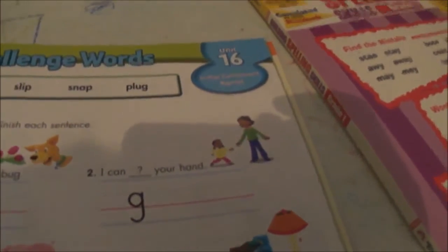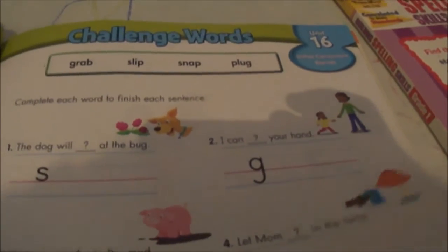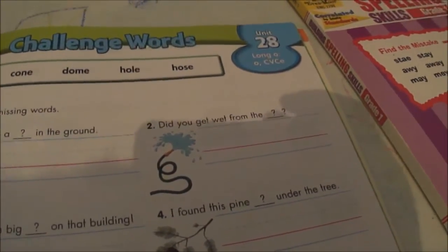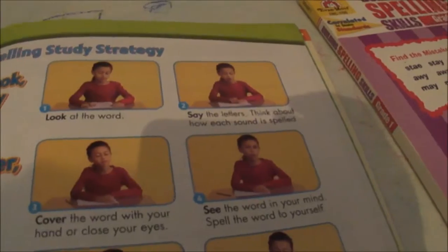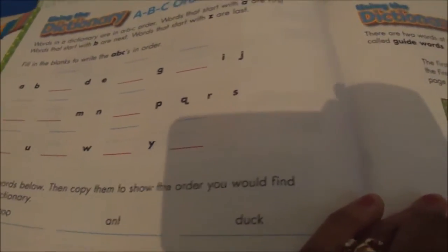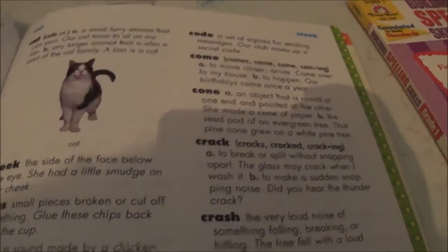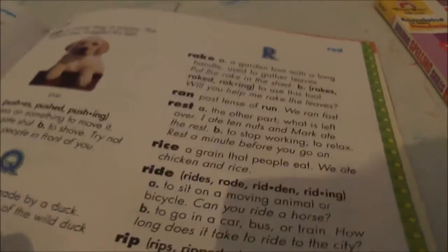And then to unit 29. And look here, your challenge word units. And then it gives spelling strategies. And then here's your using the dictionary, the ABC order. And then here's their dictionary back here. Very complete, comprehensive, and thorough.